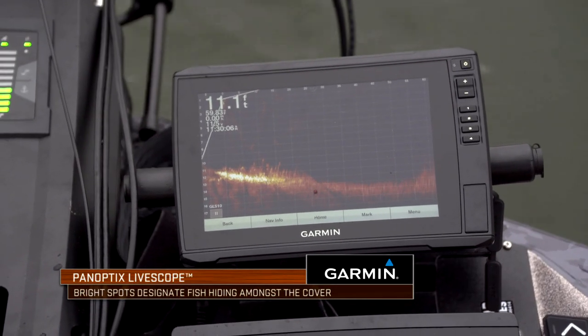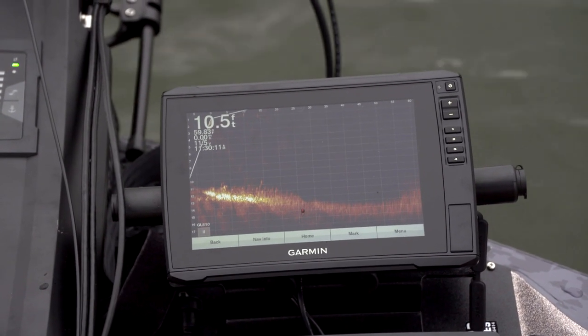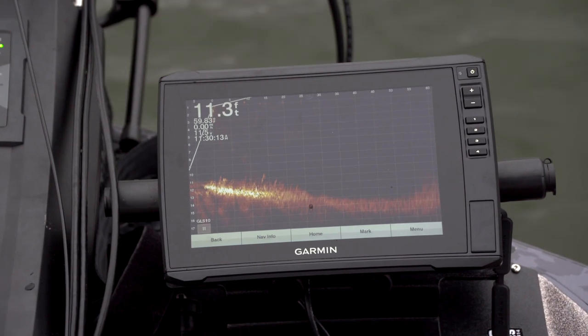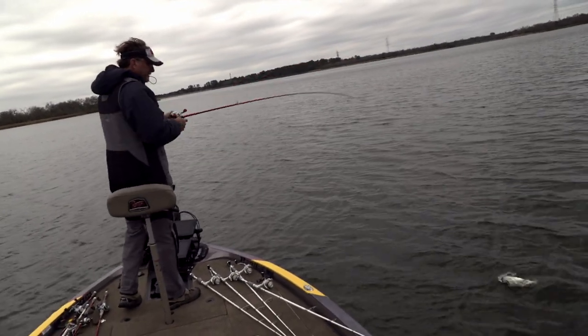They're not real big, about the same size we've been catching. I was thinking all the males have kind of moved back here to get ready to do their thing. Right there, a little skinny.